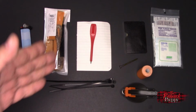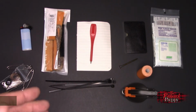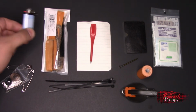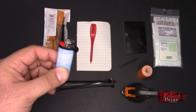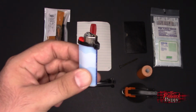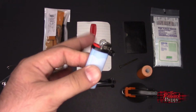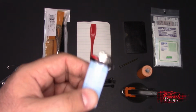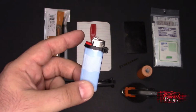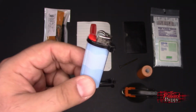So these were the changes I made to the food kit. Now on to the rest of the equipment, which I call supporting equipment. I removed the stormproof matches that were in here and added a small Bic lighter. You can see there's a zip tie to secure it from accidental discharge. As much as I like the matches, and I have no problem with the UCO stormproof matches, they're a more finite resource than the lighter. Of course, the matches can light in almost any condition, and a wet lighter is hard to light.